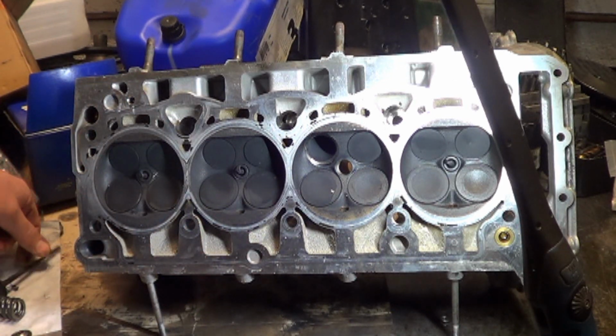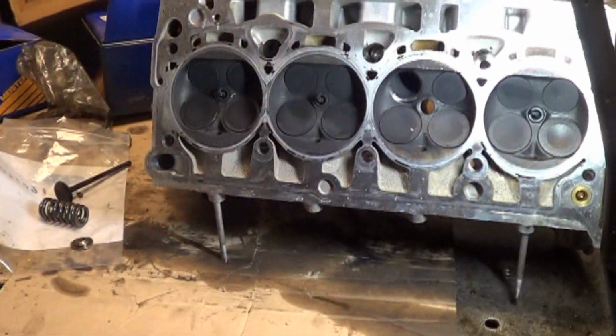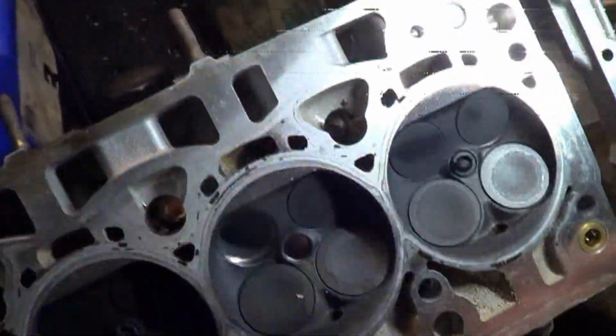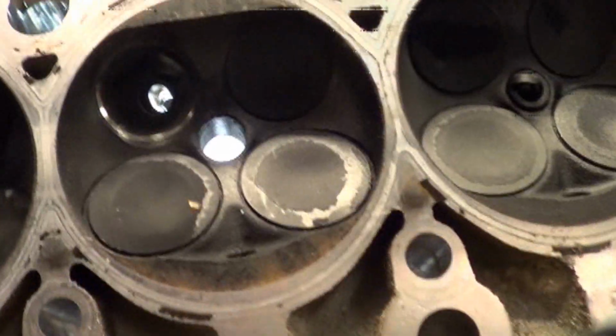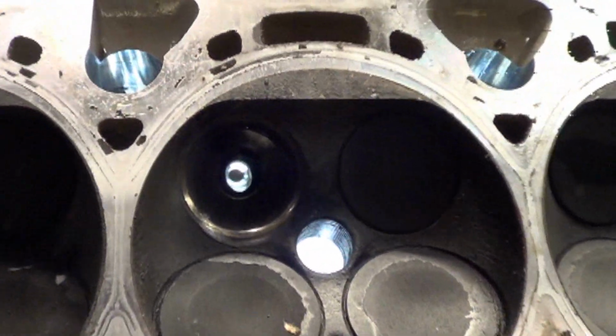He did mention that sodium filled exhaust valves may be a contributing problem. He doesn't know for sure whether he used sodium filled valves or not. He doesn't think so though, because they're $50 a piece. If you look inside there, you can kind of see that the hole is not even round. So obviously that's a big problem.